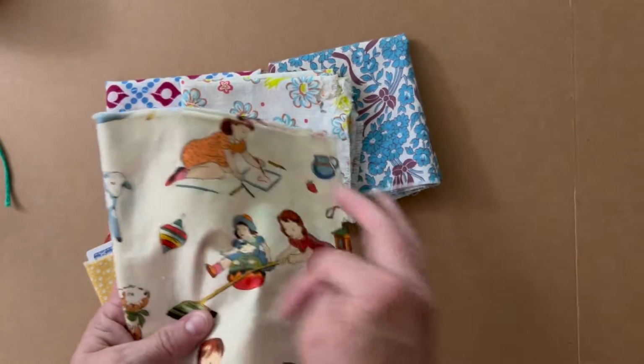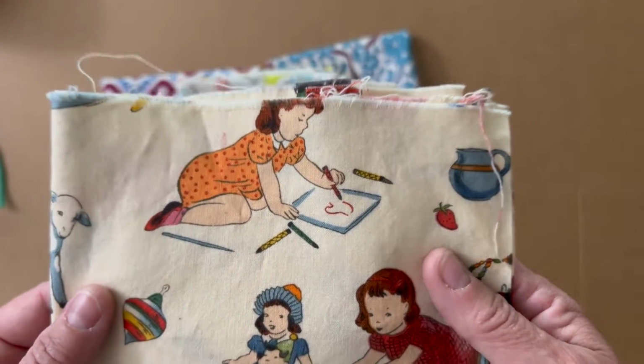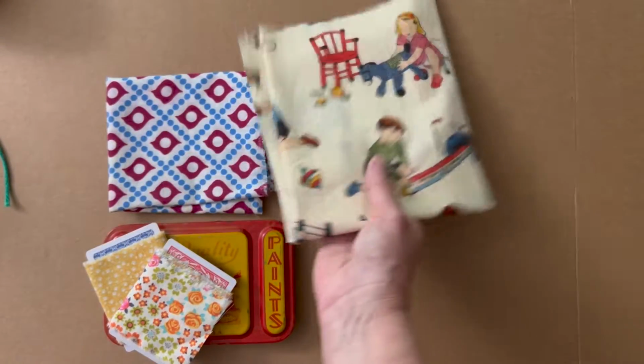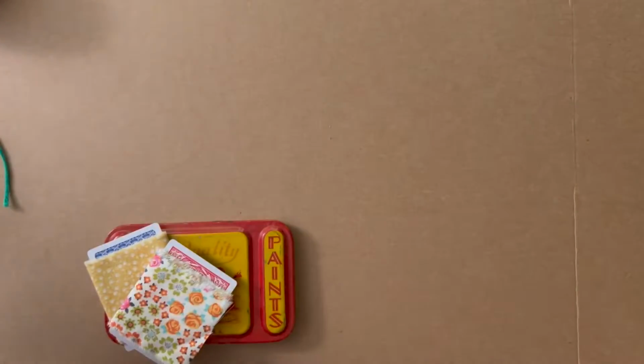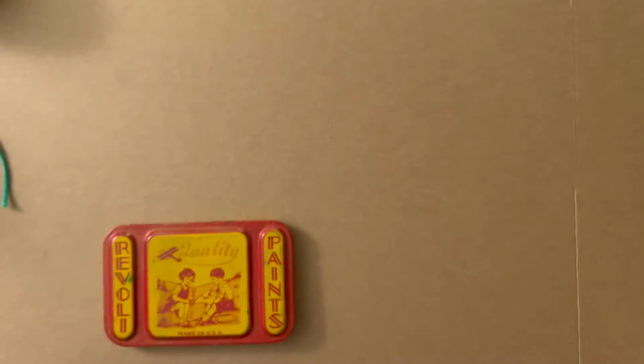There's also kind of some child nostalgia. There's a cute little girl drawing with crayons, and this is a fun little piece, so that will be fun to put into the project. And then these were just in my stash, and I thought the colors went with the theme that was emerging.